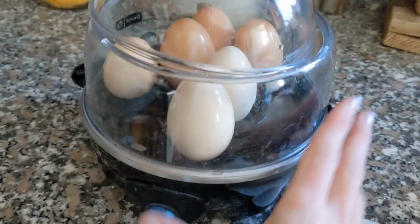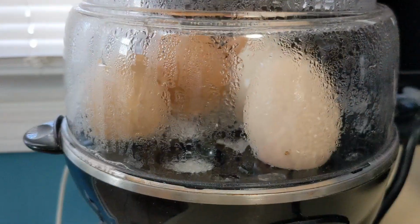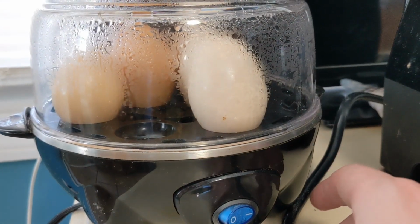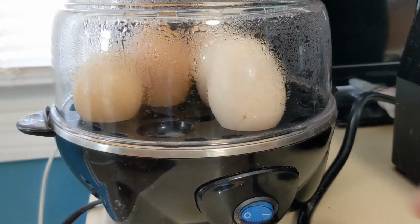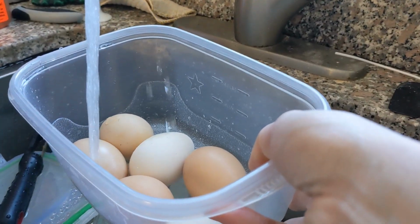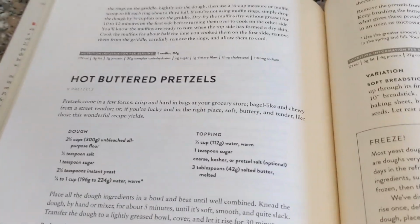This is an egg cooker and I love it. So you just put the water in the bottom and it boils the eggs, cooks them, and then it has this nice little jingle when it finishes. And you take them out, put them in some ice water, and then that's it. A very simple way to hard boil some eggs. I very much enjoy this gadget.